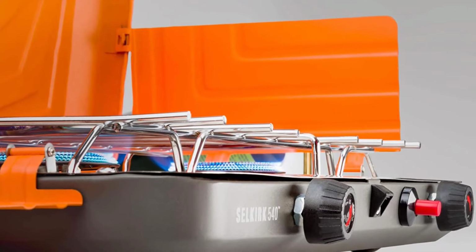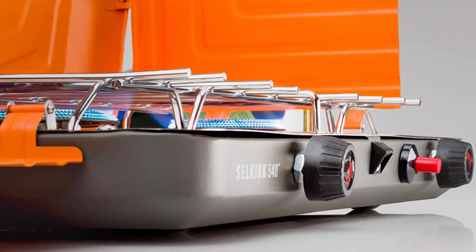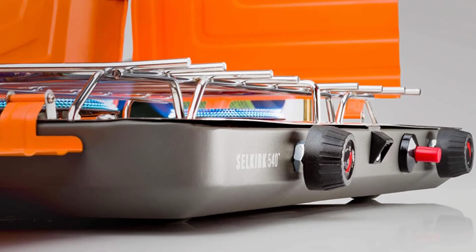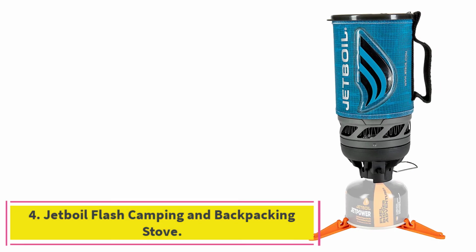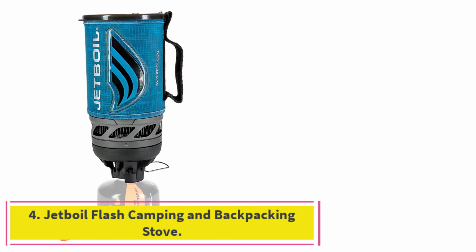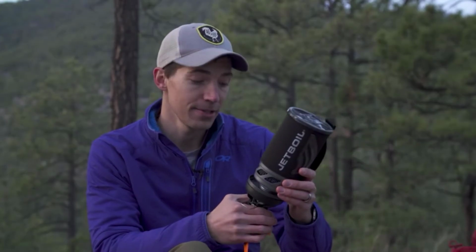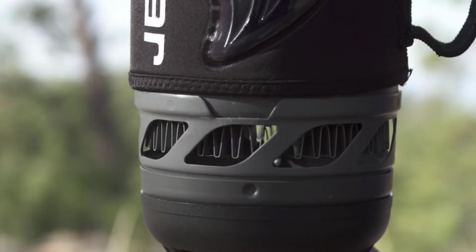It's sturdy, easy to clean, and reasonably rugged. It is also durable enough to withstand being used outdoors. At number 4. Jetboil Flash Camping and Backpacking Stove. This Jetboil Flash camping and backpacking stove was designed for backpackers who like to travel light and love backcountry cooking.